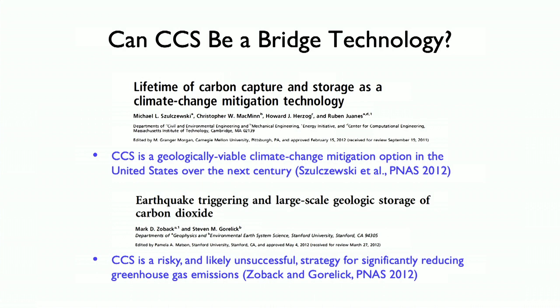We published those results. This was a number of years ago, and the same journal, same year, Mark Zoback and Steve Gorelick published another paper, I would say more of a position statement, where they declared, this is the last sentence of their abstract, "CCS is a risky and likely unsuccessful strategy for significantly reducing greenhouse gas emissions." And their point was that there would be a risk of inducing earthquakes, and inducing earthquakes would lead to leakage along faults.